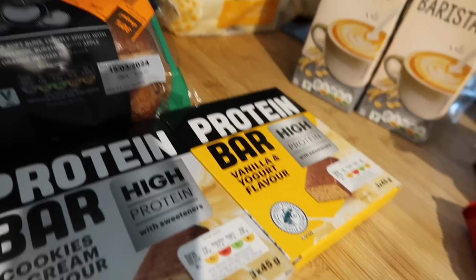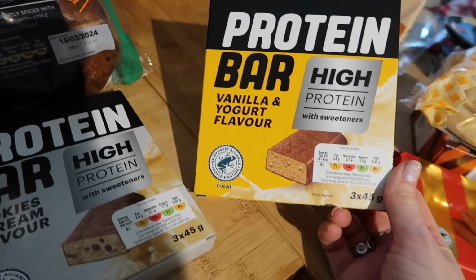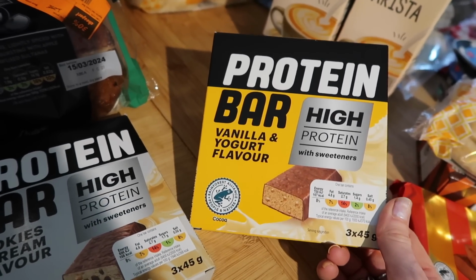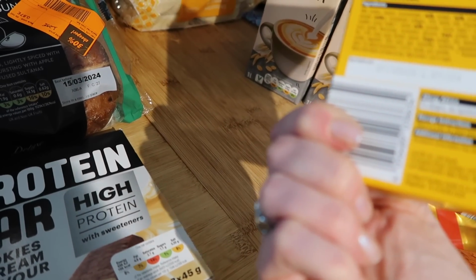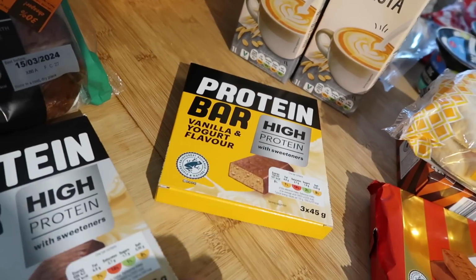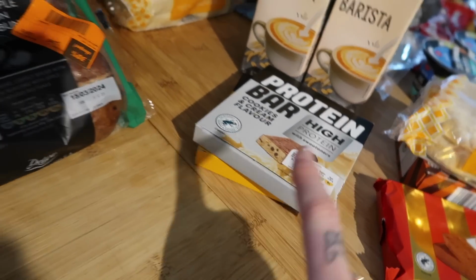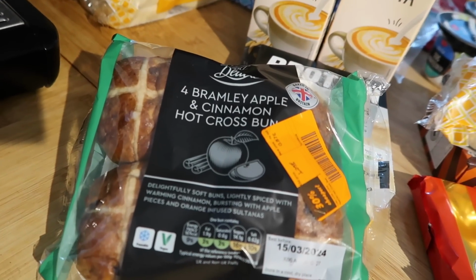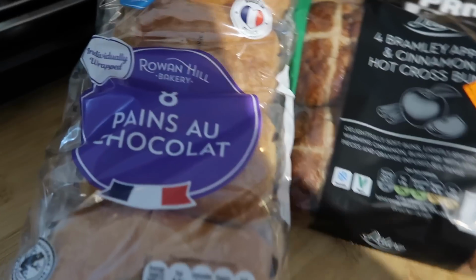I also thought I'd try these protein bars. So these are £2.89 for 3, but they're actually quite low calorie, high protein. So they're 167 calories, but they're 22 grams, I think, per bar, which is pretty high considering they're that low calorie. So I got 2 of those. Really important to keep your protein up. I got some Bramley apple and cinnamon hot cross buns. These were down to 87p. And I did cave and buy some pain au chocolat for breakfasts as well.